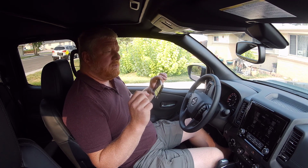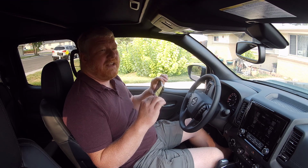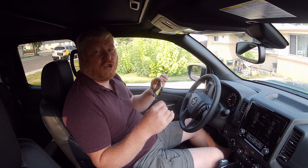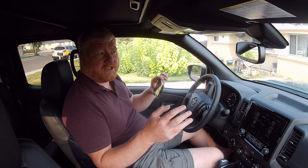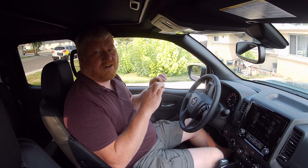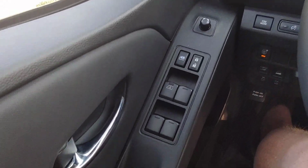To be specific for this one, so that you know, this is the Frontier Pro 4X package. It has a couple of add-ons, and it is a prototype, so there's a possibility that a couple of details could change on production. Now that all the legal disclaimers are out of the way, let's have a look and see what's going on. We'll start in the usual spot over here at the door.